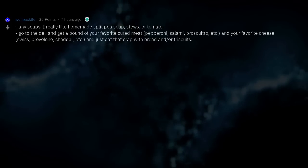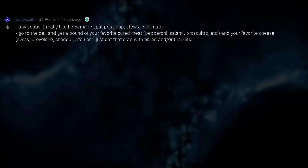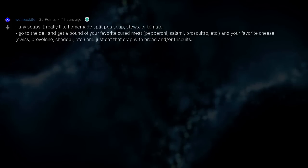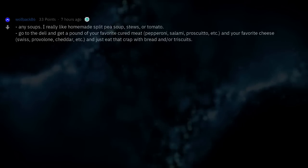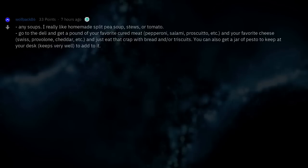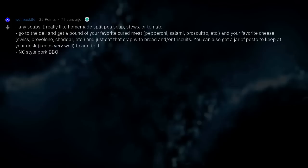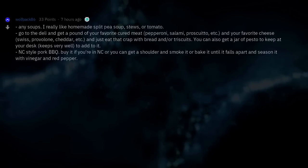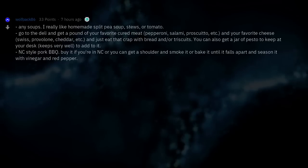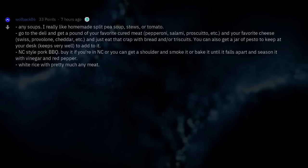Go to the deli and get a pound of your favorite cured meat, pepperoni, salami, prosciutto, etc. and your favorite cheese, Swiss, provolone, cheddar, etc. and just eat that crap with bread and or Triscuits. You can also get a jar of pesto to keep at your desk. Keeps very well. To add to it, NC style pork BBQ. Buy it if you're in NC, or you can get a shoulder and smoke it or bake it until it falls apart and season it with vinegar and red pepper. White rice with pretty much any meat.